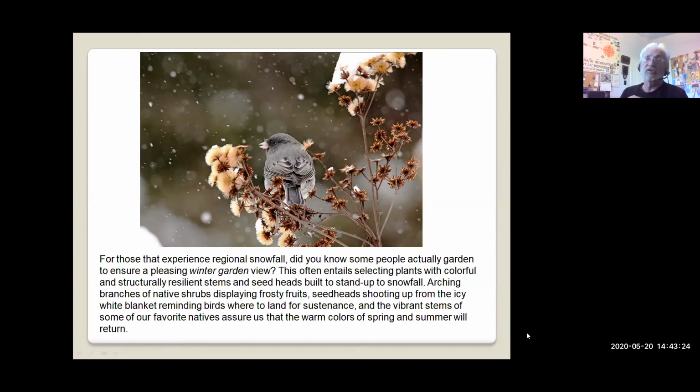that experience regional snowfall. Did you know some people actually garden to ensure a pleasing winter garden view? So that entails selecting plants with colorful and structurally resilient stems and seed heads built to stand up to snowfall. So this is really getting advanced, really focusing your gardening on attracting the birds more than anything. They look nice as well, but they're really thinking a lot about the birds and giving them something to enjoy in the winter months. That bird that you see there is a dark-eyed junco, a bird that we do see here every winter. Most of them have left now and gone back north.